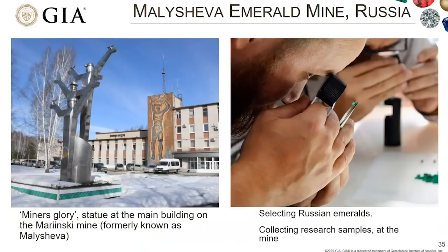And so we got to go visit the mine, and we got to collect samples on site. And this is my colleague again, Wim Vertriest, studying some of the production from the mine. We were able to get fresh production from the mine and collect it to bring back to the lab for our analyses. And what we saw at the mine was this big, sophisticated industrial scale operation. So this is not a small pit. This is a big operation, and they're producing a lot of emeralds.